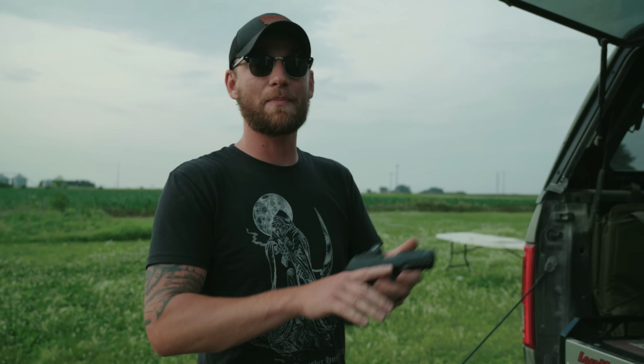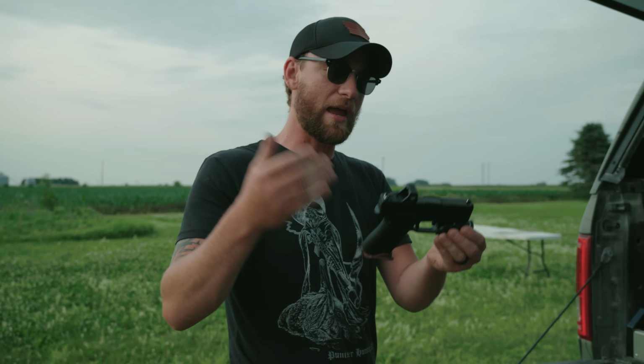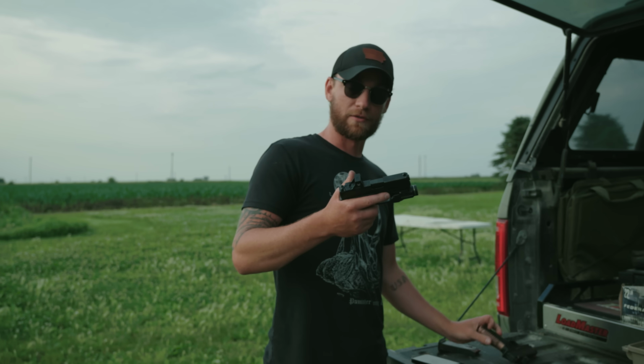The 365 Macro, the 365 in general, is probably one of, if not the best carry option on the market for the majority of people. I really do think this Ramjet is going to make that big of a difference, and with the aftermarket options for a Glock in general, I think that you can get this thing pretty damn close, if not better, than the 365, but let's go ahead and find out.